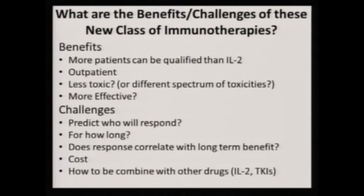But again, we have to see the less toxicity in a different perspective. The benefit of IL-2 is that you will do it for 2 months or 4 months or 6 months, and then you're going to be done. With these kinds of immune checkpoint therapies, potentially the side effects can be longer lasting, in particular if you use the combination of ipilimumab and nivolumab.